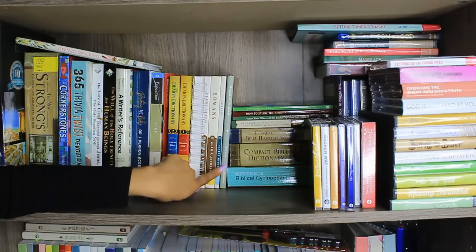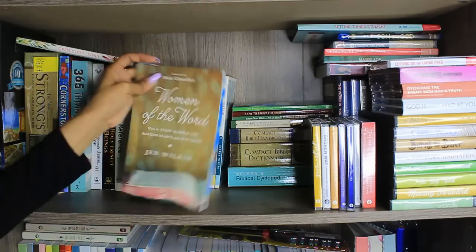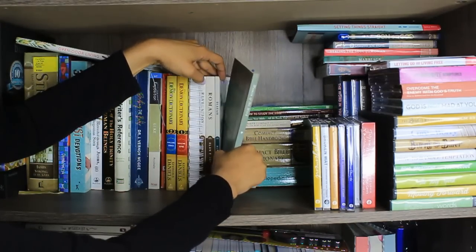Then we have Women of the Word by Jen Wilkin. I keep it up here because I do think of it as like a resource kind of book, so I'll keep it up here. This book is really, really great. I have read it. I have tabbed it up. It is beautifully written. I love everything about it.